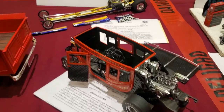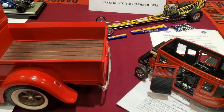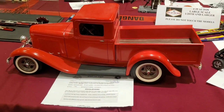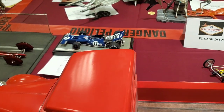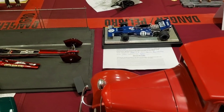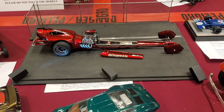All right. Keep going here. Really nice pickup truck. Let's see if we can peek in the window there. Neat. Oh, that's a beautiful paint job.